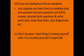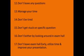The 11th point, don't panic. The best thing is to keep yourself calm during the exam. Try to visualize yourself in the exam hall before the exam, so that in the exam you will not panic; you will already know what you have to do and how you have to do it, and you will be very clear about it. Point number 12 is don't leave any questions. Whatever the minimum number of questions you have to attempt, write about all of them. Don't leave any; that is a very important point.